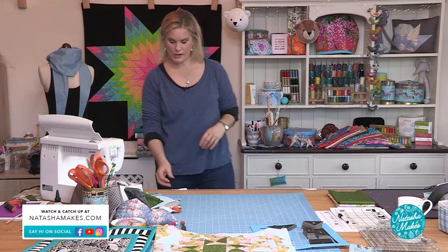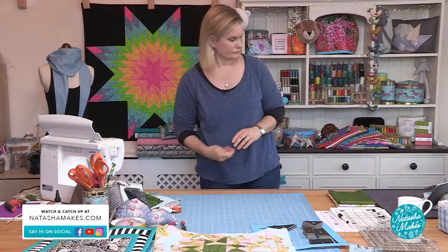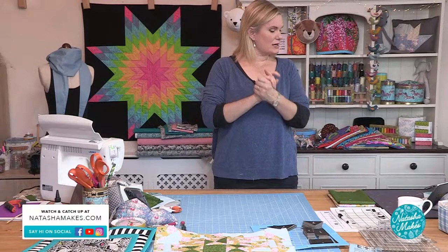Got labels now everywhere. Get rid of those. In the bin. Oh, missed. Never mind. Okay, have we decided which one we're going to demo with? What are we saying?